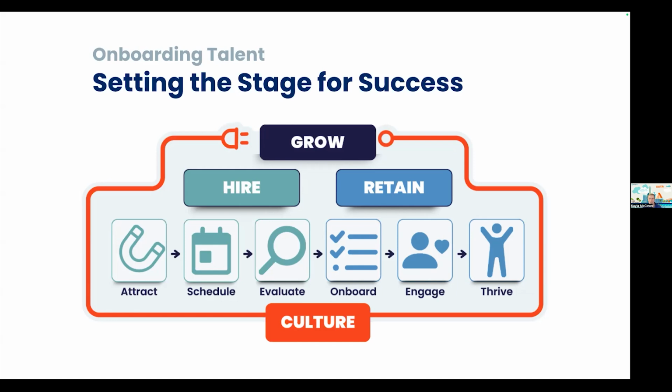Once you've identified who you're going to hire, you're then ready to start that retention process. You have onboarding that starts with those day one forms. So you onboard the employee, you send them the pulse surveys, you engage with them regularly, and engaged employees are going to thrive, help your businesses thrive, and that's what creates culture.